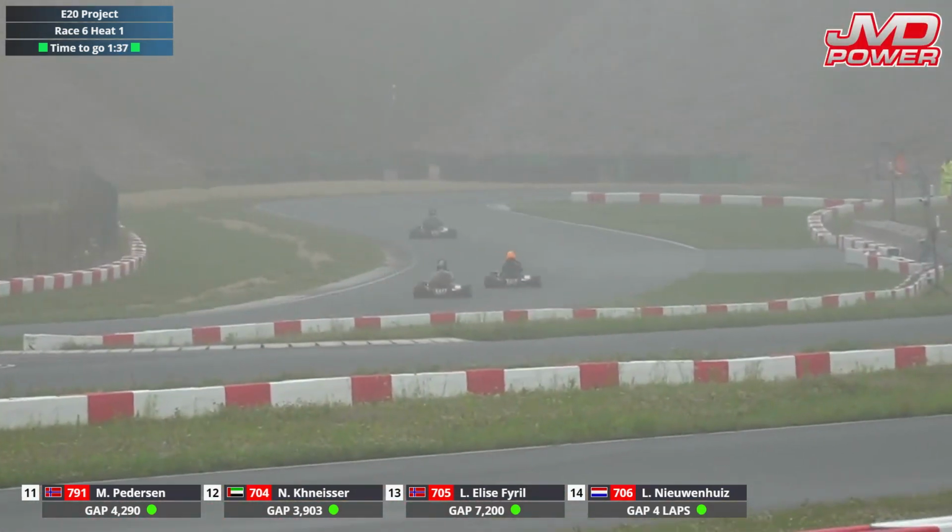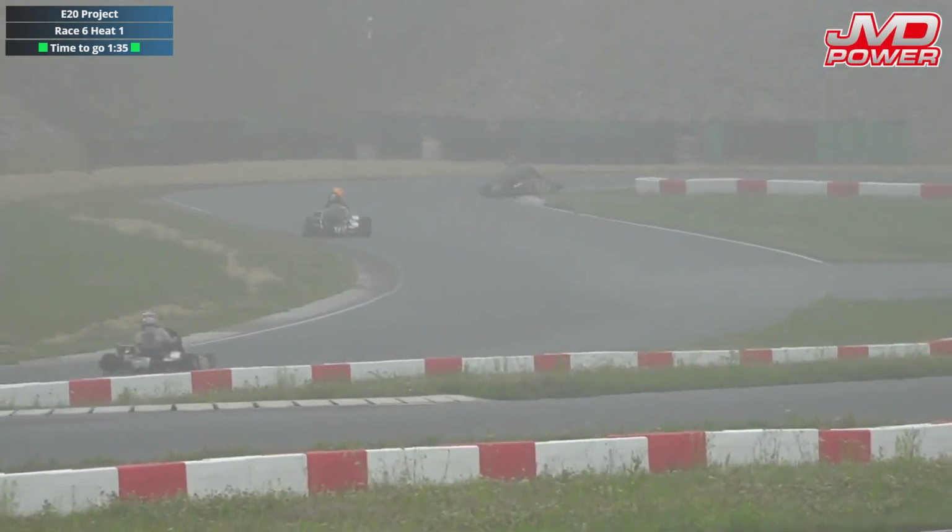But the main efforts go towards what happens in the pre-final and the final tomorrow. And that's where the real points are going to decide who will be our top 3 at the end of the weekend.